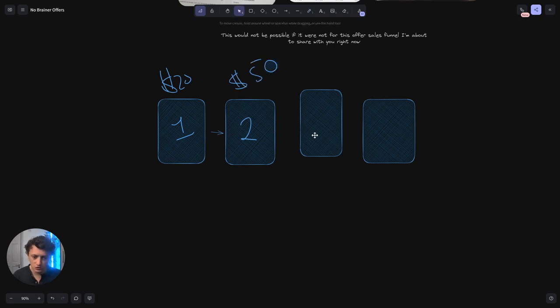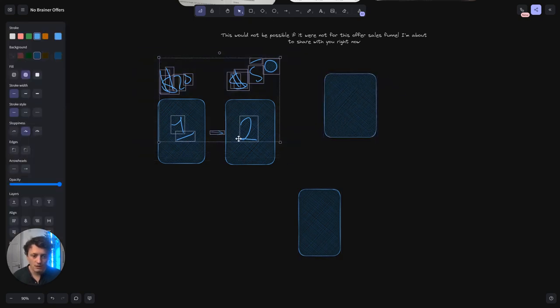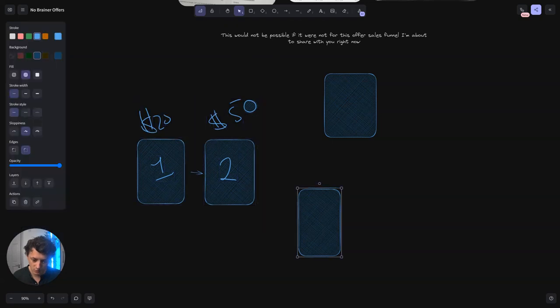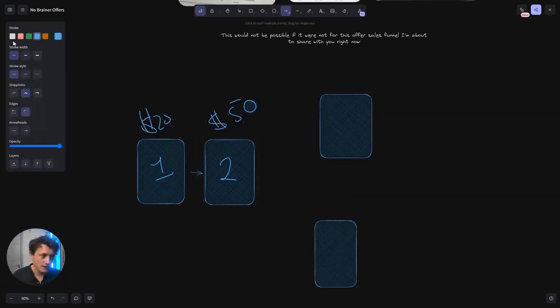Now, at this point, you have two choices. I appreciate this is dragging. You don't want to watch me draw lines, but such is life. So now, let's just make this white because it's easier to see.